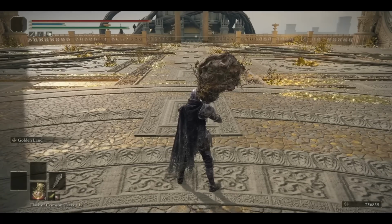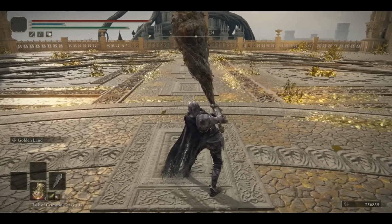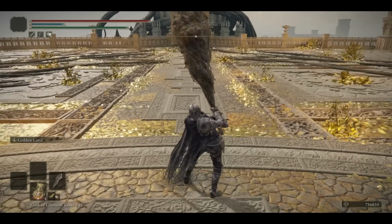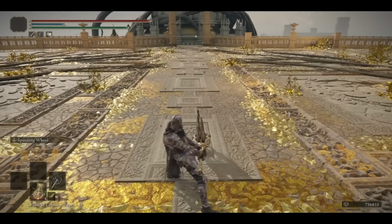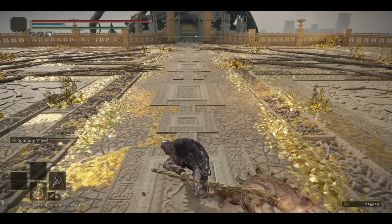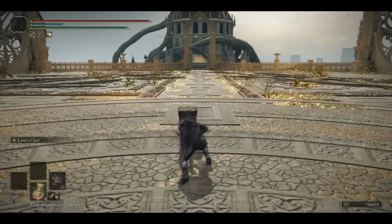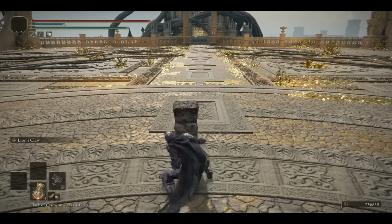This is the heavy and charged heavy attack of the Greatclaw. This is the heavy and charged heavy attack of Ghiza's Wheel. This is the heavy and charged heavy attack of Giant Crusher. It does look a lot like Lion's Claw, doesn't it?